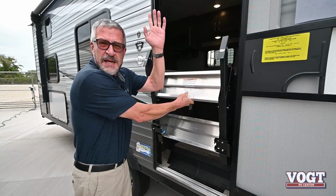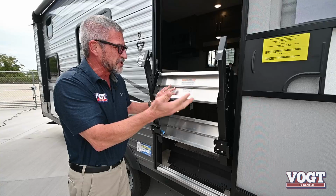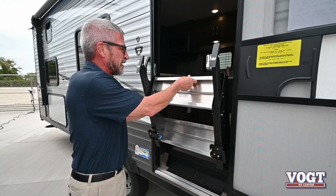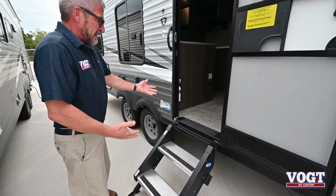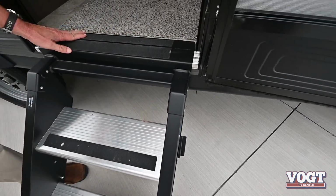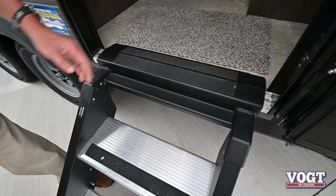If it was a bigger step and you're underneath and you let go, you could get a conk on the noggin. We want to make sure we're staying safe. We're going to enjoy our trip. We're going to go hiking, swimming, do all those good things. Just take it with two hands, support your back weight, bend down, put it to the ground. This is all securely screwed to the floor inside, so it's a great device to have, and you'll enjoy using that for years.